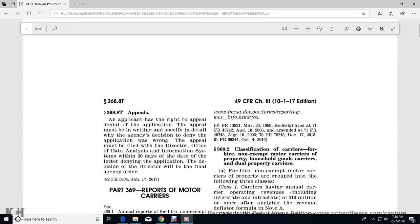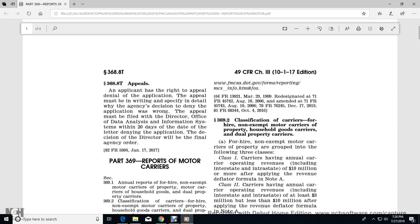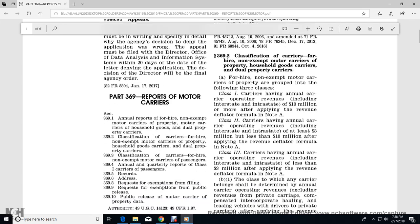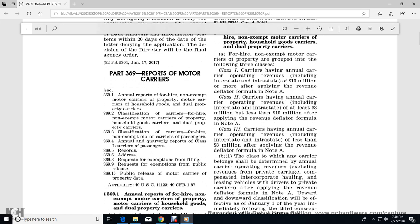369-2, classification of carriers for hire, non-exempt motor carriers of property, household goods carriers, dual property carriers. For-hire non-exempt motor carriers of property are grouped into three categories. Class 1 carriers have annual carrier operating revenues, including intrastate, of $10 million or more after applying the revenue deflator formula, note A. Class 2 carriers have annual carrier operating revenues, including intrastate, of at least $3 million but less than $10 million after applying the revenue deflator formula, note A. Class 3 carriers have annual carrier operating revenues, including intrastate, of less than $3 million after applying the revenue deflator formula, note A.